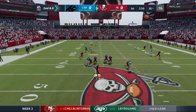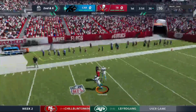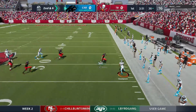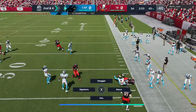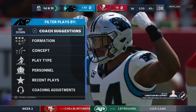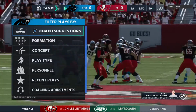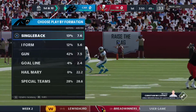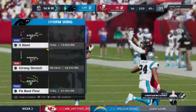From the 36, Brady looking for Gronkowski, and it's intercepted. It's Shaq Thompson here with a pick, and he'll bring it all the way back just a yard or 2 shy of midfield. They were ball hawks last week. They had a trio of interceptions on defense. In the first drive, they pick up right where they left off. They're creating quite a reputation for themselves, aren't they?